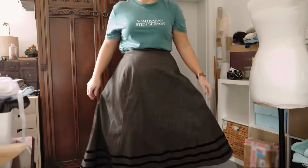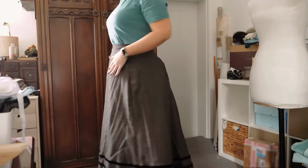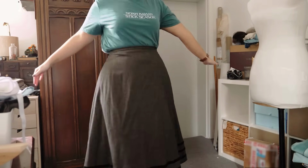Okay, next one. Okay, so this is the Edwardian that was drafted for that video I mentioned. This is based on authentic drafting instructions from, I think it was May 1904. It's a cute skirt.